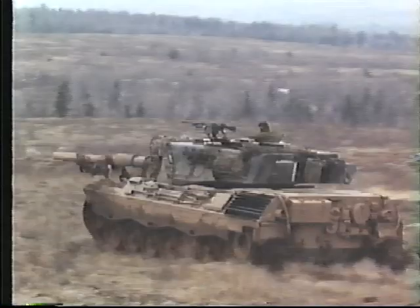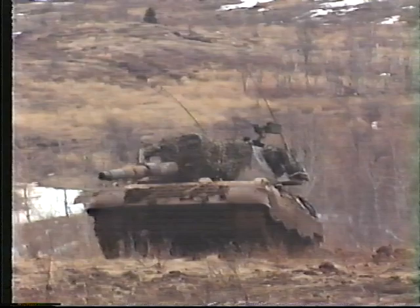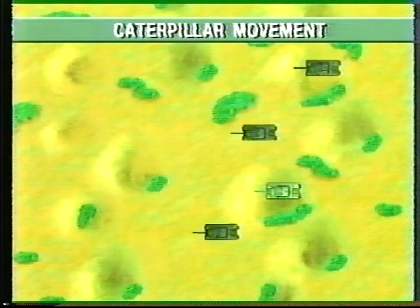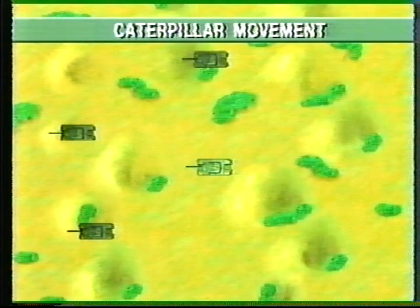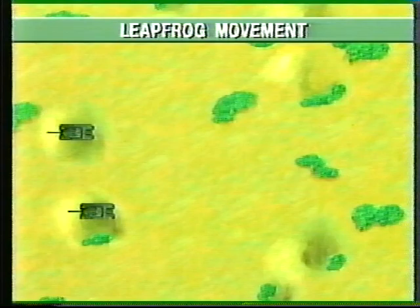The troop advances by bounds using the ground, fire and movement, and mutual support, both within the troop and throughout the squadron and combat team. Caterpillar movement is used when enemy contact is imminent. It offers maximum protection since both static and moving forces have time to search the ground before moving. Leapfrog movement is both quicker than caterpillar and riskier, as the moving elements do not see the ground they are to cross until they are actually crossing it.